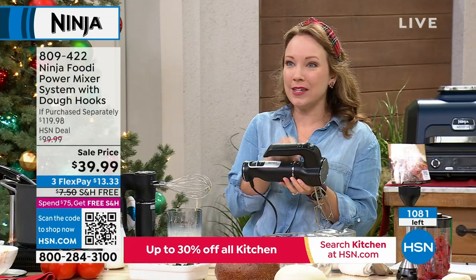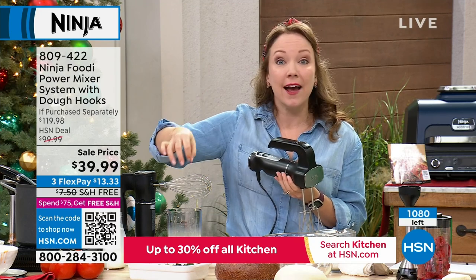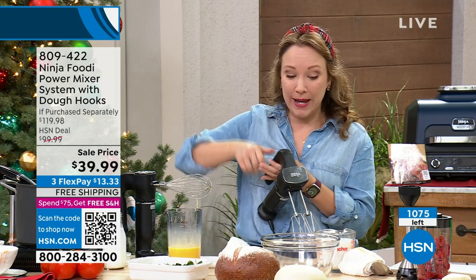We have little arrows here that even make it really easy to line up. You just saw me use it with a whisk to whisk my eggs. You're getting that cup too. So it makes it really easy to do your omelets, your frittatas, your quiche. You don't have to whisk it by hand anymore.